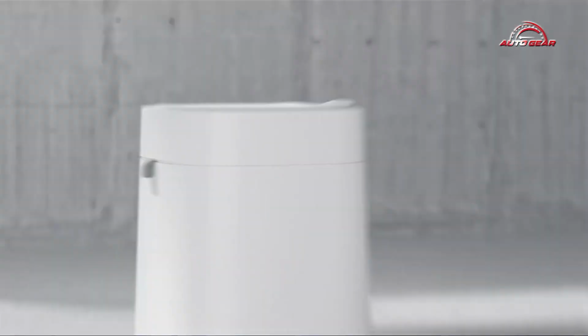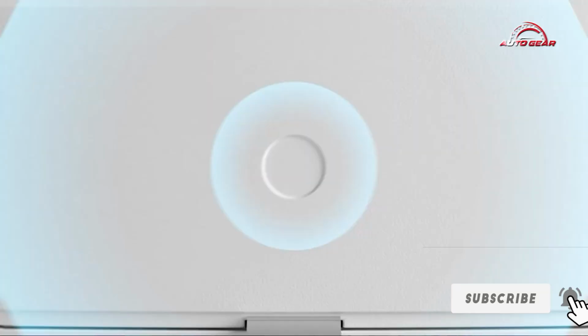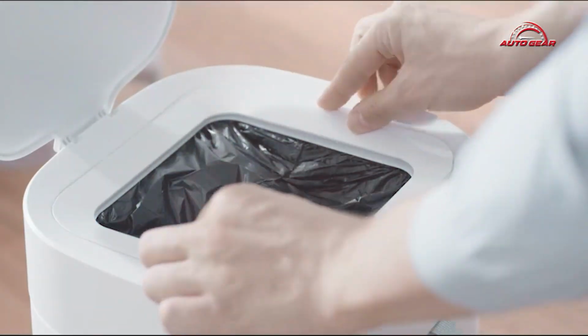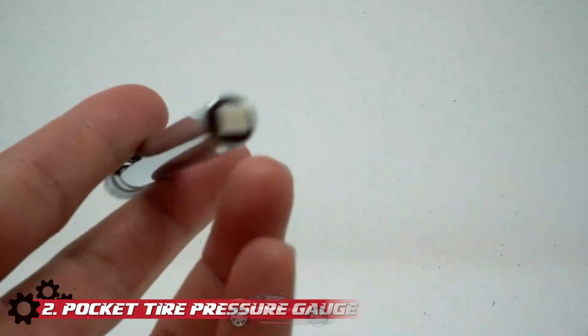What makes this gadget stand out? It's all about convenience. Instead of messy trash accumulating, you can quickly toss garbage into these bags, helping maintain a fresh, odor-free environment. Millions of drivers swear by this product because it transforms the chaos of clutter into a clean, inviting space. Number 2. Pocket Tire Pressure Gauge.